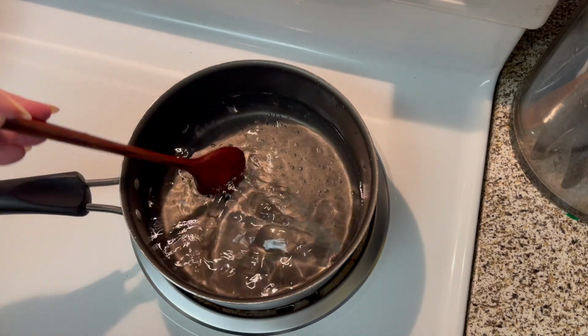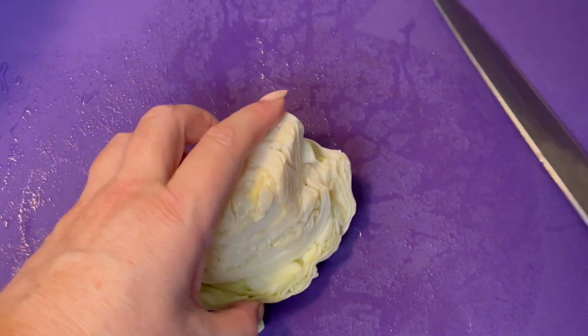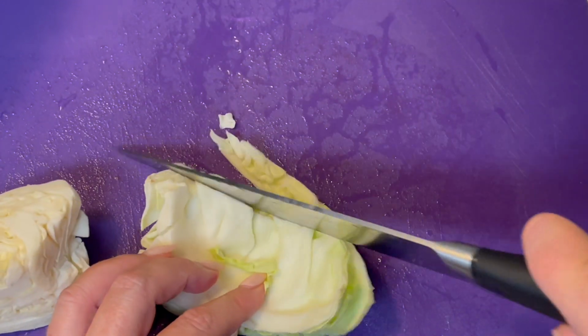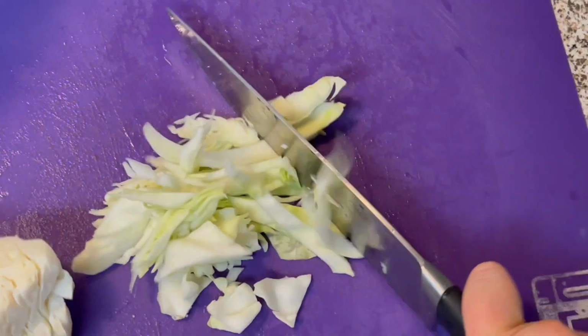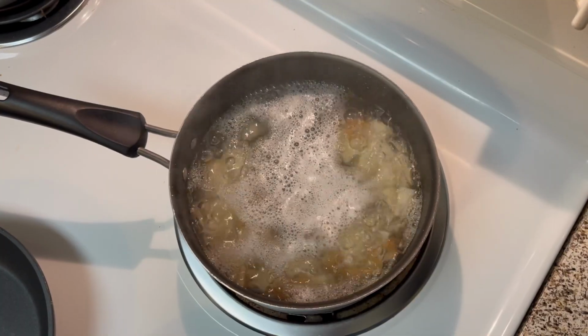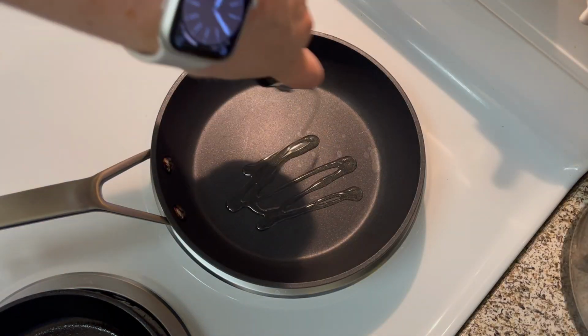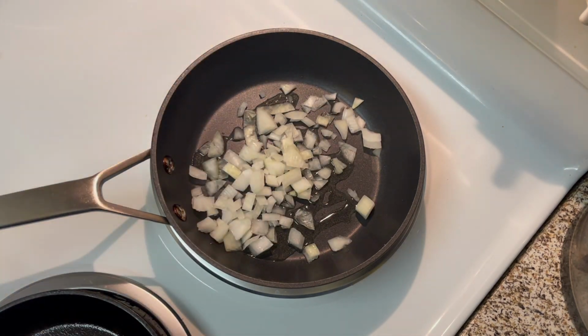It's my understanding that there are lots of variations on this, but there are always 2 main ingredients, and that's potatoes and cabbage. I think the idea behind this is to make a delicious meal out of leftover potatoes, but I don't have any leftover potatoes, so I'm just going to boil mine in some salted water, and then I'll fry up some cabbage and onions, just like I did for the halushki that I made last week.